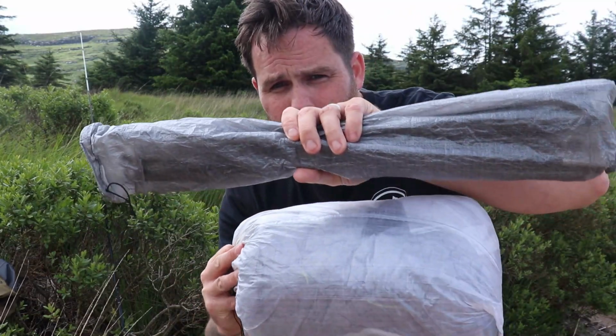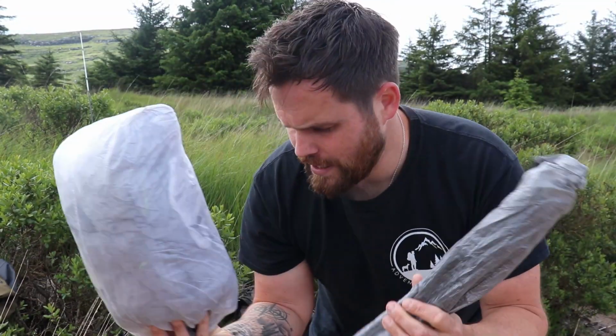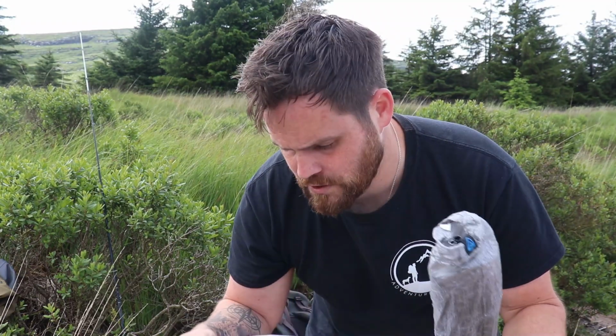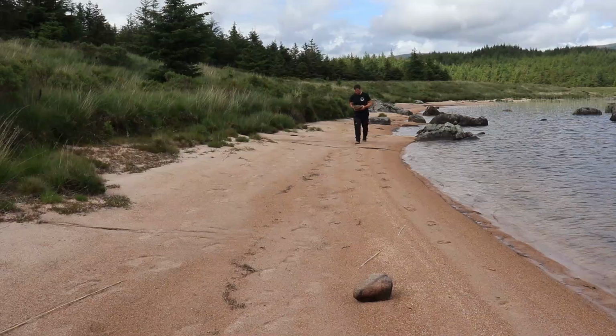So I'm back out in my Z-Pax 3 Duo tent on this trip. Extremely lightweight tent, and yeah, it's perfect for these sort of trips where I'm hiking in long distances, difficult terrain, trying to keep my backpack weight down. But yeah, it's been a while since I've been out in it, so looking forward to getting it up and spending the night in here.